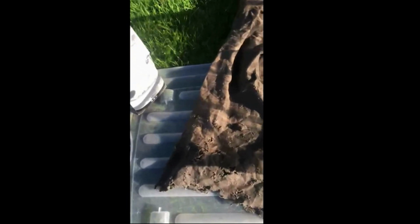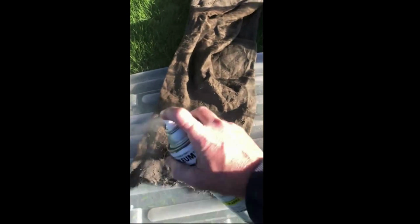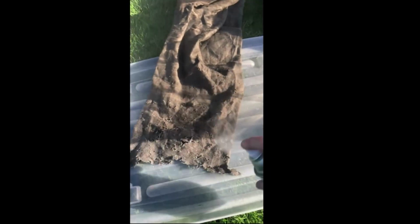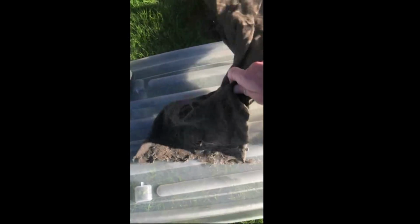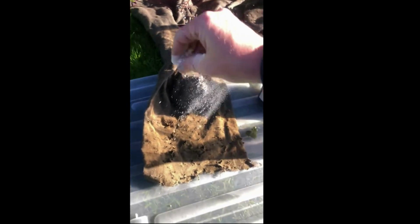So the idea is, if we grab a chunk of pants, simply give this a spray with the clear, and not too much of an area, just about that. Grab it and throw it in the dirt. And you get this really dirty, funnily enough, because it is dust, dirty look.